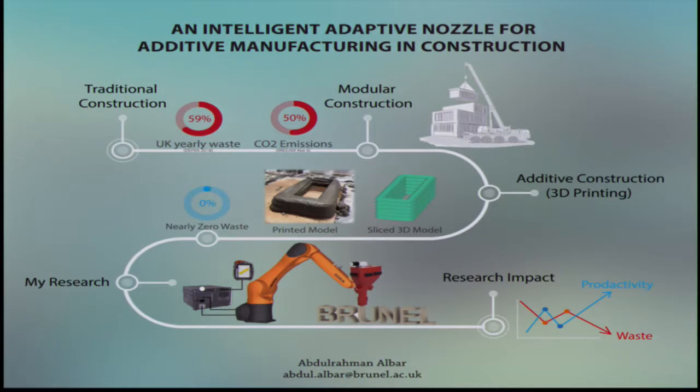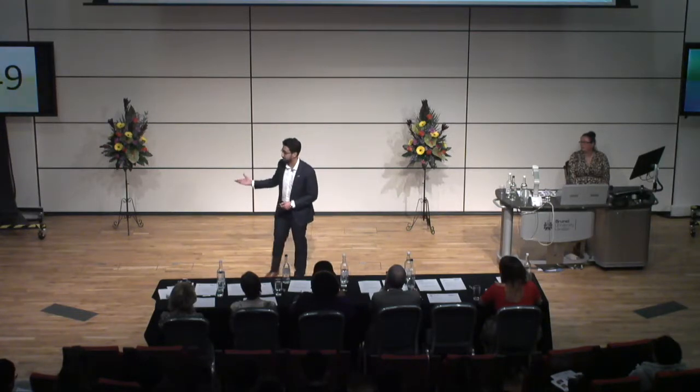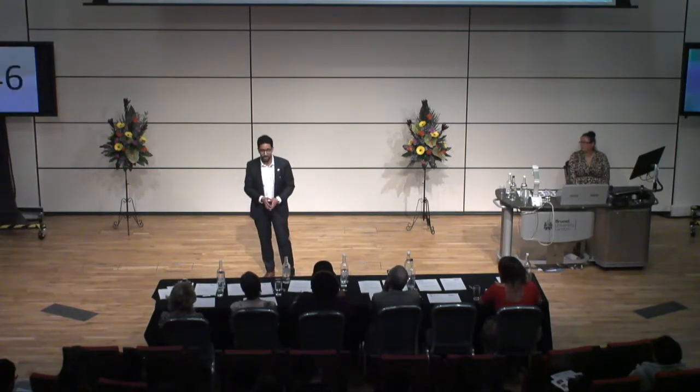So a more promising technique is the use of additive manufacturing, or 3D printing in construction. A technique that has been around for more than 30 years and has revolutionized many other industries. So what is 3D printing? 3D printing is this magical device that allows you to make something out of nothing, or at least that's what I thought when I had my first 3D printer.